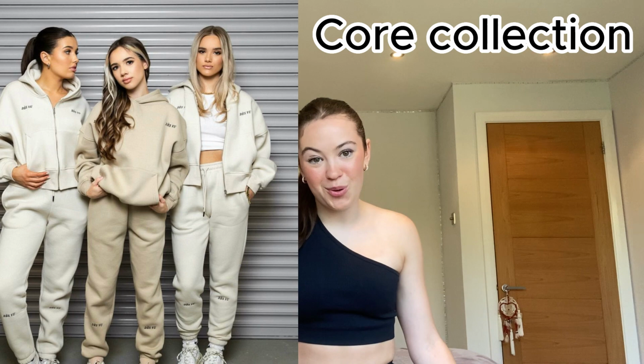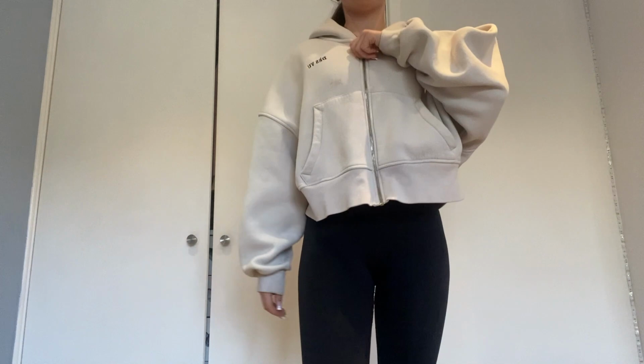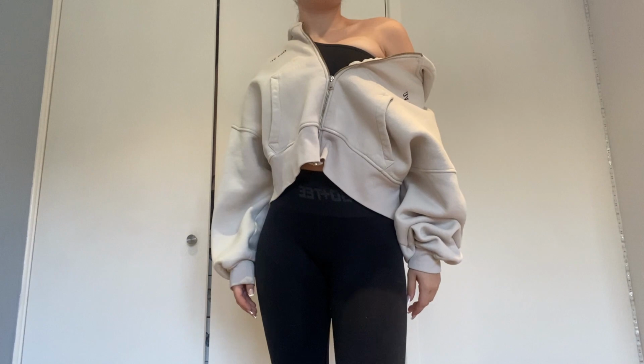So the next pieces of clothing that I have are from the Core collection. I have two. I have the taupe hoodie, which also has the double-sided logo, and I have the stone zip-up hoodie, which also has the double-sided logo. I love this collection so much because it allows me to mix and match with the other collections that I have, as it's such a basic colour. With the stone zip-up hoodie, I think it makes such a great airport fit because you can have it off the shoulder, you can have it on both shoulders, you can have it zipped halfway up, you can have it zipped all the way down, and it just still looks amazing with everything that you pair it with.